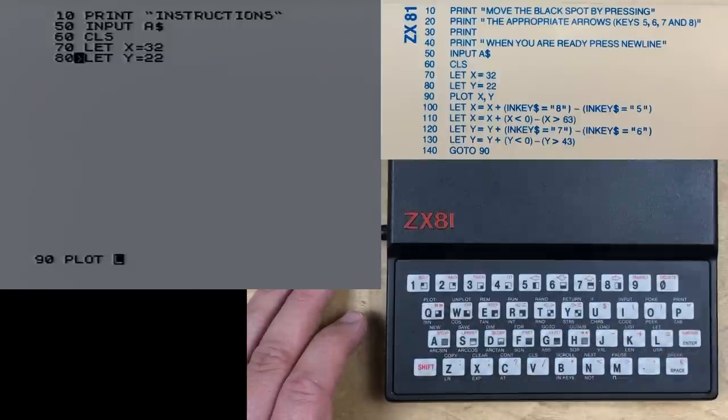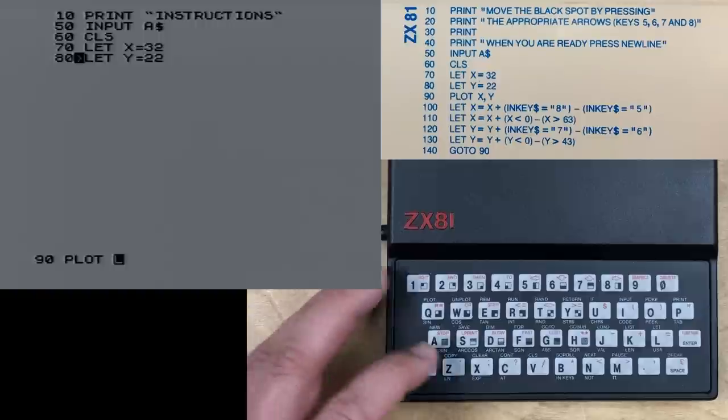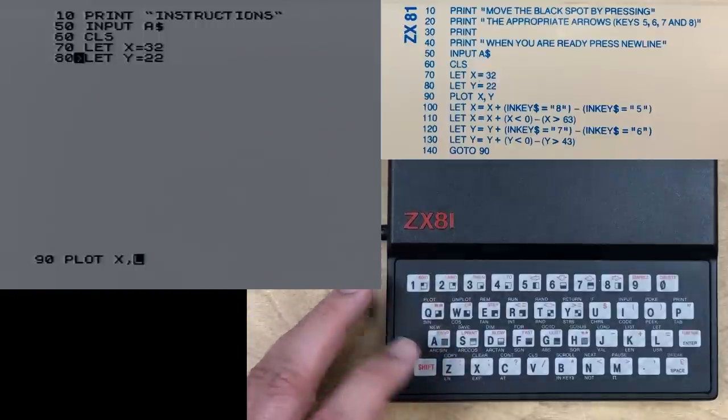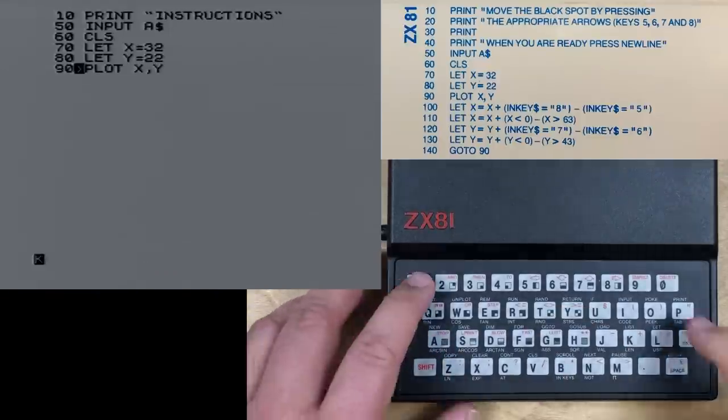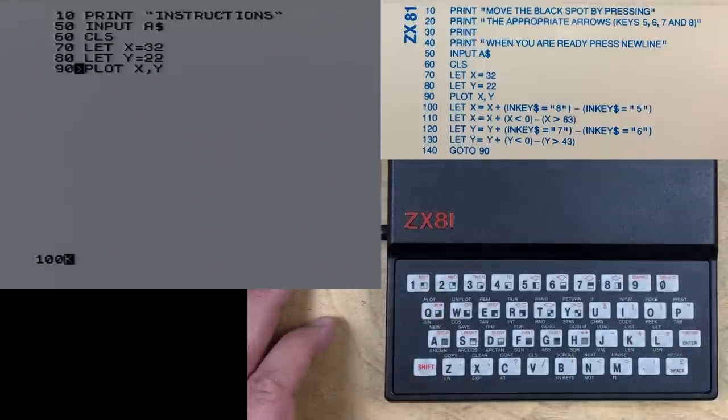Now, here's one thing that the Sinclair has over that VIC-20 version. It has an actual plot command. Plot X, Y. Don't have to do that poke. Okay, and here we go. This is going to be painful.